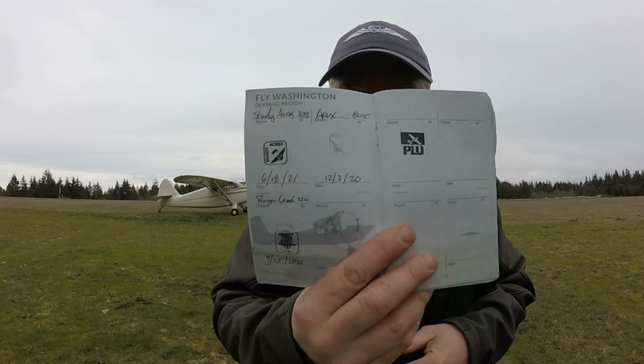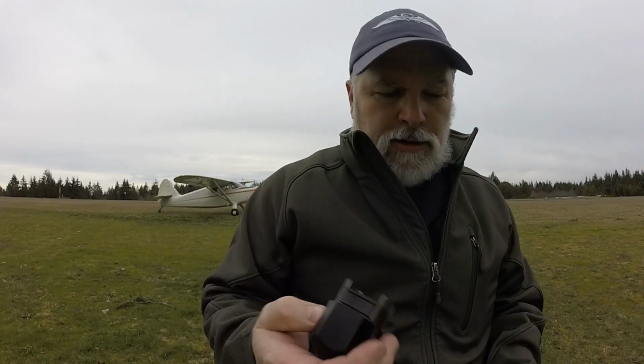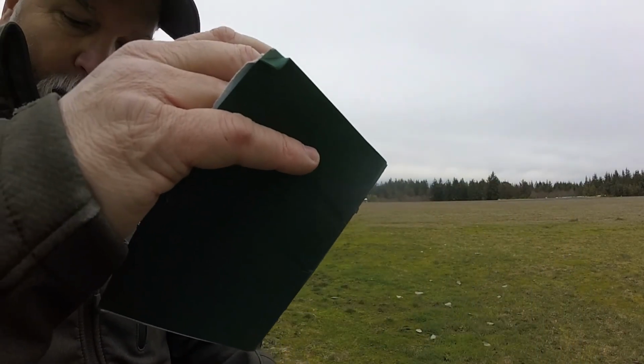In April, the stamp cleanup began for the Fly Washington Passport program. During COVID, some of the airports locked up their stamps, and now pilot lounges are open, and it was time to revisit these places and put more ink in that book, like Apex. I put the date from originally when I came here, and we are getting El Stampo.